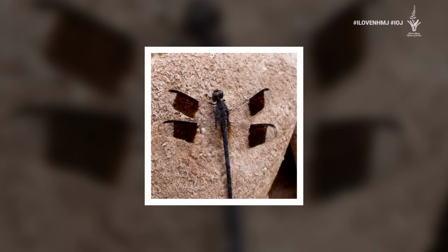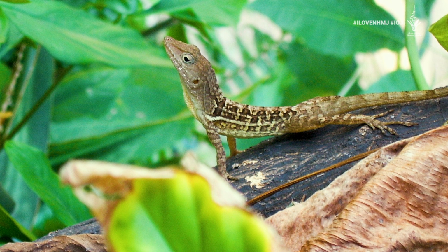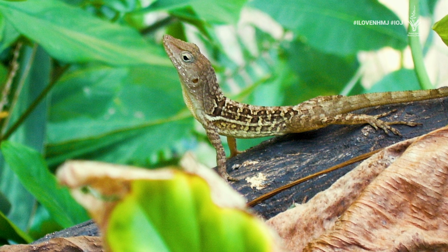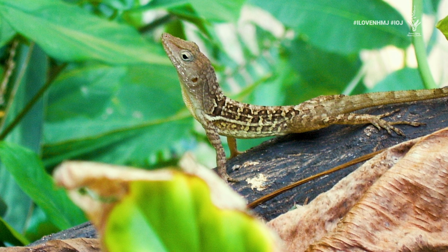Dragonflies are known locally as needle cases. They are also called devil's darning needles, horse stingers, and snake doctors. In spite of these fearful common names, dragonflies do not sting. These insects lay their eggs in and around bodies of water, hence the reserve is their ideal habitat. The Jamaican giant anole, locally called green lizards, inhabit forest trees and feed on larger insects such as crickets and roaches. They can rapidly change color from green to almost black when threatened.